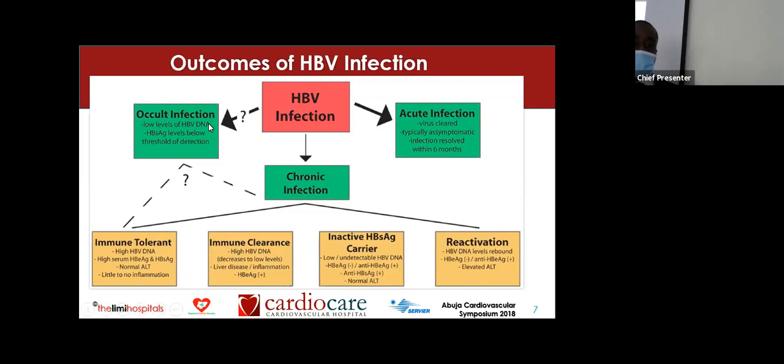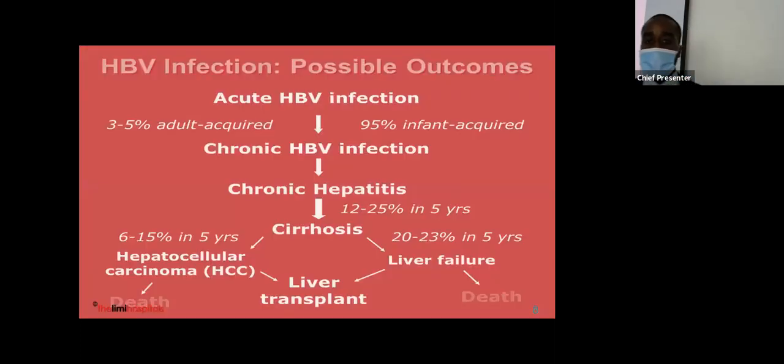We should also be aware that there can be occult infection in which the HBsAg may not be detectable, okay? But the HBV DNA will be detectable. So those are possibilities from acute infection. This lower part we will come to sometime later along the line.